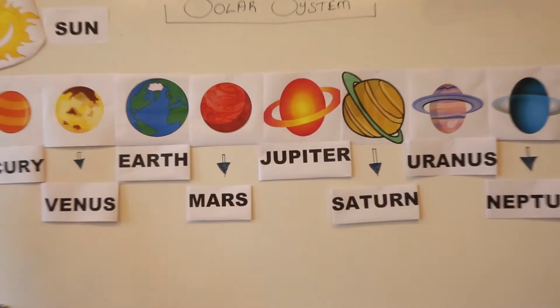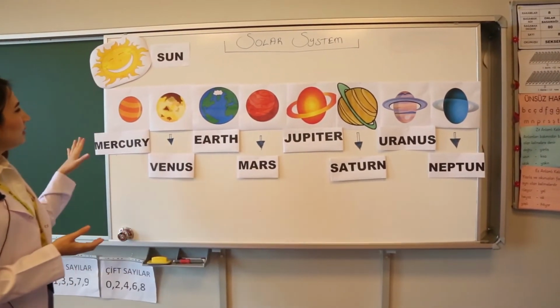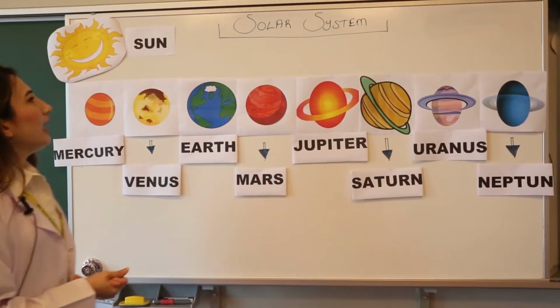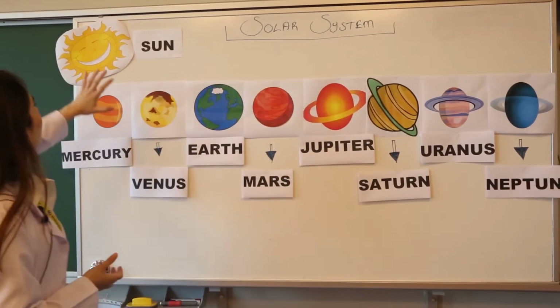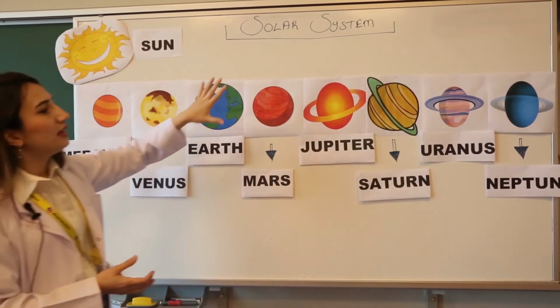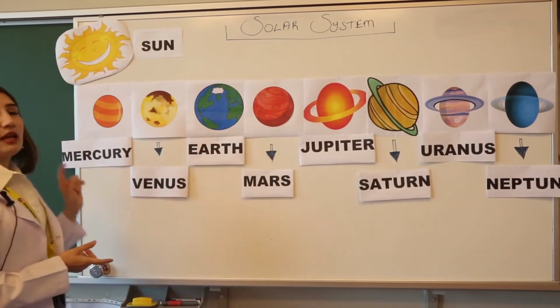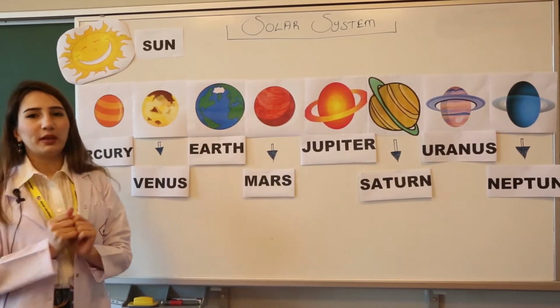Okay, I prepared some pictures for you, and here are our planets actually, and we call it a solar system. Here is the sun, as you see, and here we have got the planets. Now I'm going to say the names of the planets for you, and I want you to repeat after me. Okay?